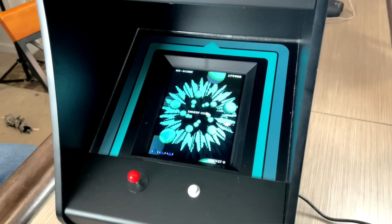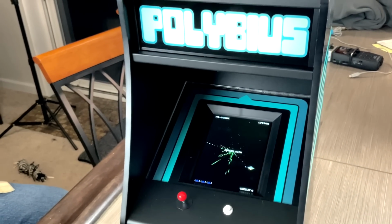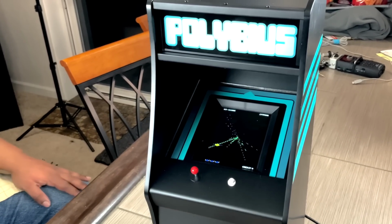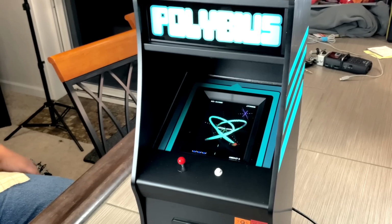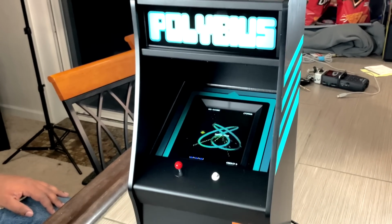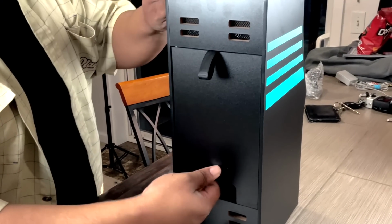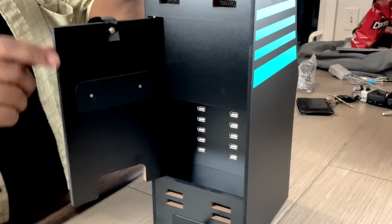Is there an actual game on this, or is it like a USB hub or something? I didn't know what it was at first. I thought it was going to be the game, but it's actually a hub. You plug all your other arcades in. Basically, it shows a display of what could have been, because when you see the display, it looks like it could have been a really good game. But it's just more of a charging station.